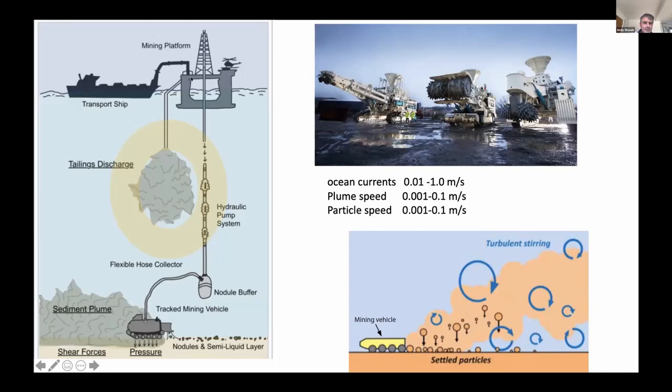As this is processed, there may be some tailings, some very fine particles that are produced, so that the drill ship, or the transport ship, keeps the valuable materials, and the tailings will be discharged back into the ocean. The interest today is, where do all these particles go if you put them back into the ocean? That's what we'll be looking at. There's also a whole series of interesting fluid mechanics about where the sediment suspended by the tractor itself goes, but that tends to be somewhat more localized than the transport of this big plume we'll be looking at today.